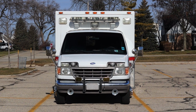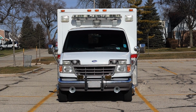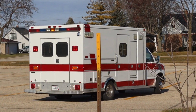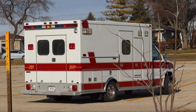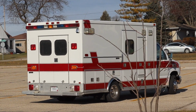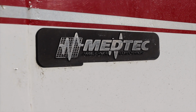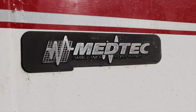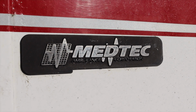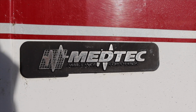But first of all, let's talk about this ambulance as a whole, because I did say that it's a Ford E-350, but that's not 100% the case. Yes, where I'm sitting and where I'm driving and all the mechanics of it are Ford, but the back half was actually built by MedTec. MedTec was a company that would build vehicles like this. They would buy an E-350 chassis from Ford, running and driving, and attach their own back to it. This is what's known as a Type 3 from MedTec.